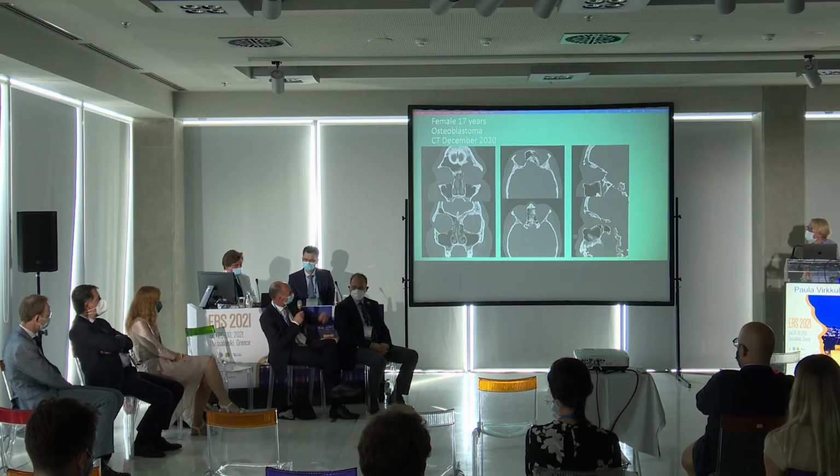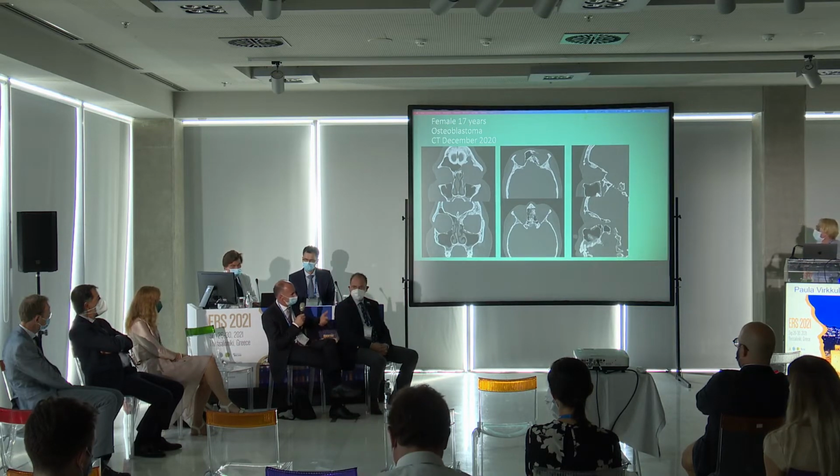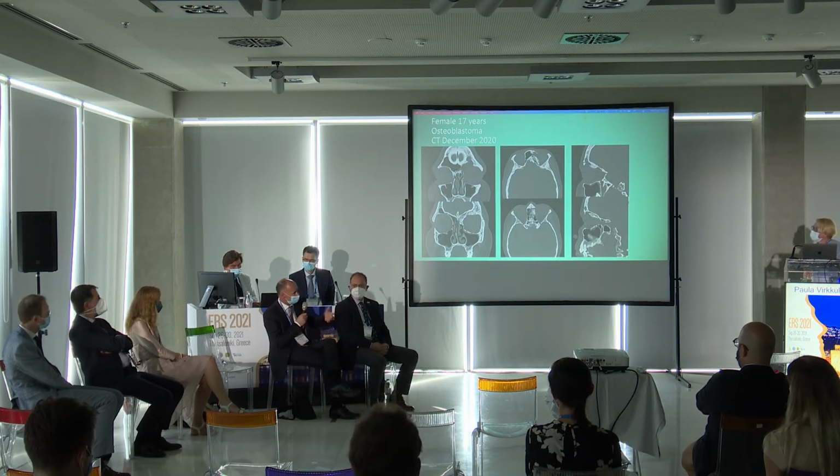But the point here is we have residual tumor, and theoretically, if it grows, we could go back and do a more radical tumor resection. So we have to think also of this possibility.